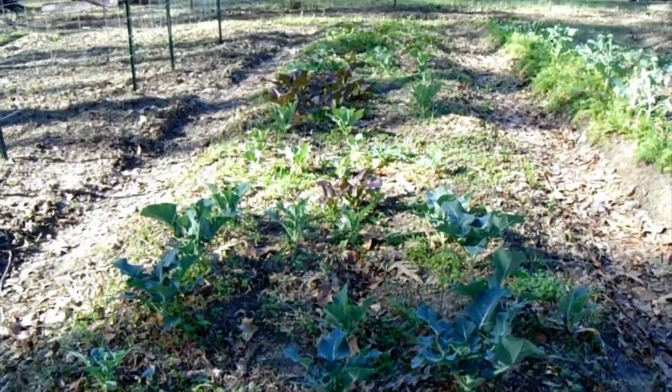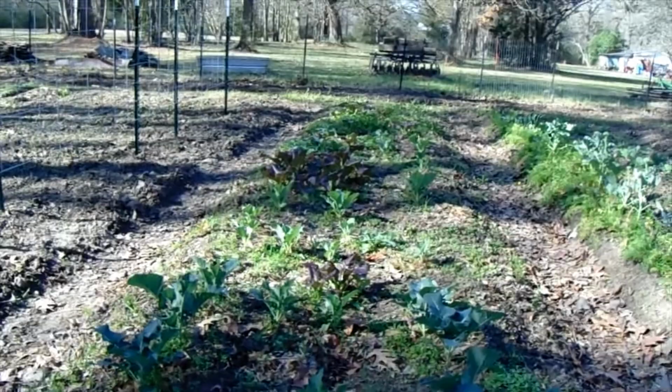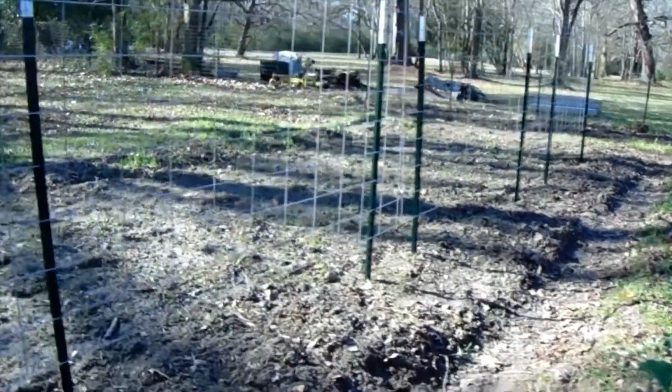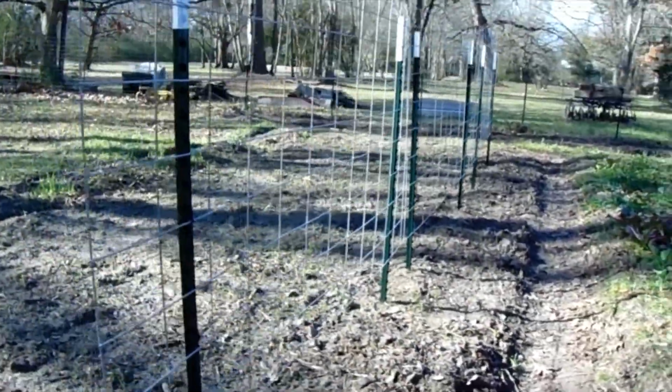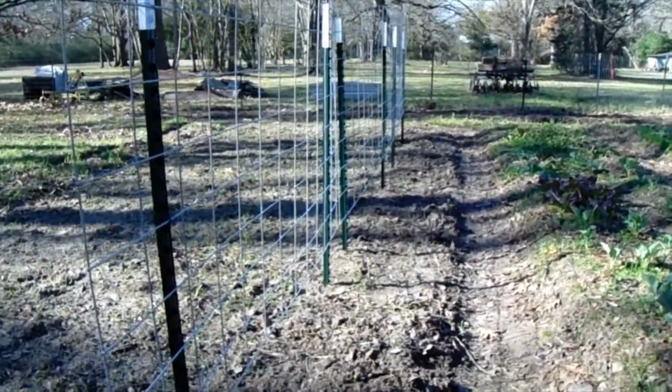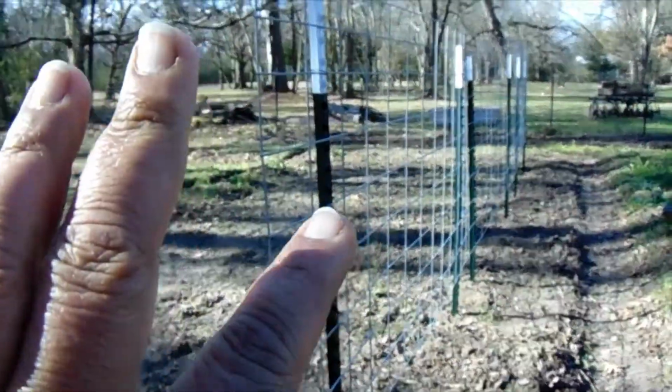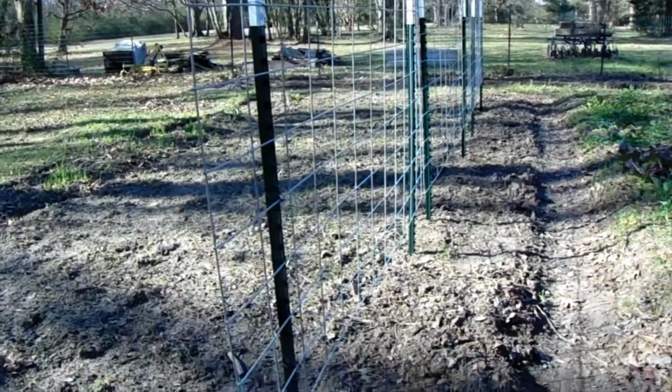Here's more broccoli. Look, this one's coming up. Those are coming up normal, right? Like they're supposed to. And in this one I sprinkled a little bit of cover crop in between. Why? Because I had extra seed, and why not? Now here's the last bed on this row. And this one, I have the cattle panel so that we can put tomatoes here when it's time.